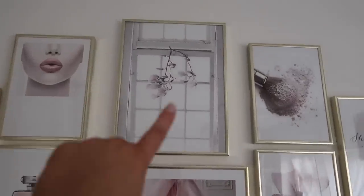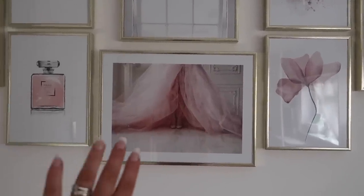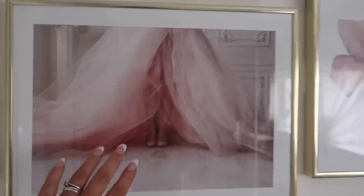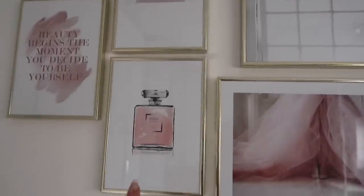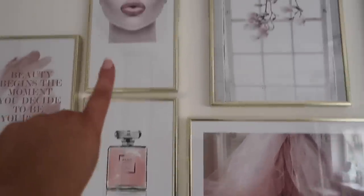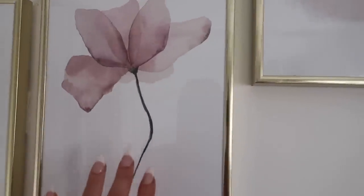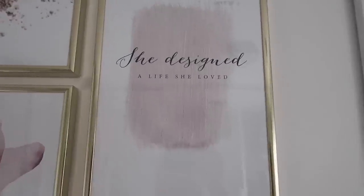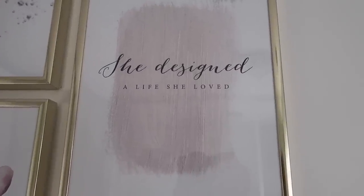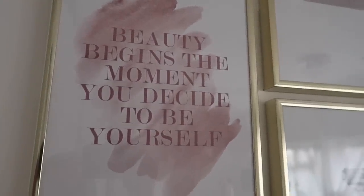So I went with this flower in the window. I love this one. This is probably my favorite one. This like a dress and shoes. And then I wanted to put a little bit of beauty in. So I've got the makeup brush up there and the little perfume bottle. The lips, and then I just loved this flower too, and I really wanted to incorporate some really inspirational quotes. So I had this one here, which is "She designed a life she loved," and then over here this one which says "Beauty begins the moment you decide to be yourself."